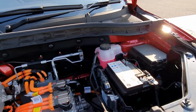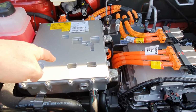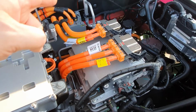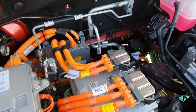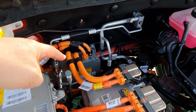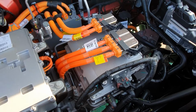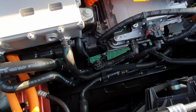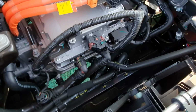So yeah, I think this is the 6.6 kilowatt charger, and of course this is sending most of the power through, and you can hear the coolant going on there. There's the 380 volt box back here. This is sitting on top of the motor, so assuming that one is controlling the motor. But there must be a mixture going on. And all this pipe work here is for the coolant system. There's loads of pipe work going on for all the coolant.